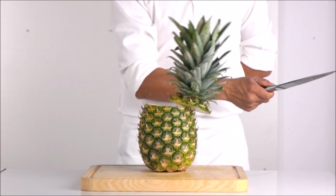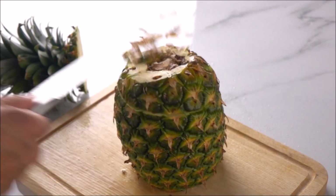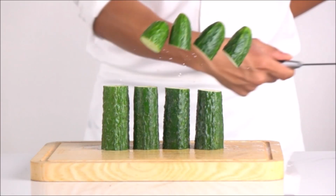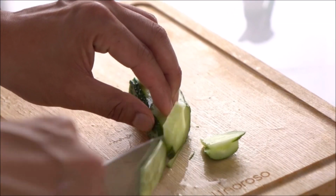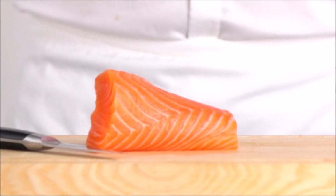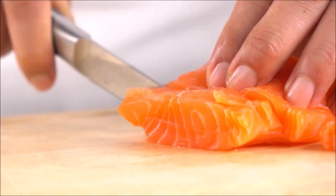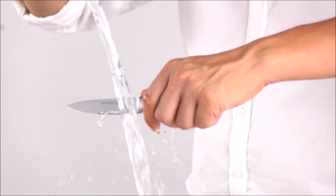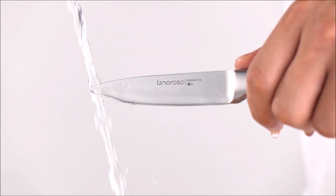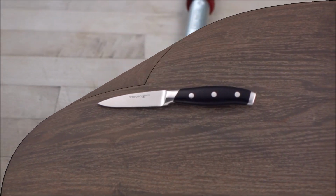Hand polished to a precise 11 to 12 degree edge, it excels in accuracy and control. Ideal for garnishing, mincing, peeling, slicing, and dicing. Full tang and forged bolster offer balance, while the ergonomic handle ensures comfort, control, and agility. At just $21.95, elevate your culinary prowess with this versatile kitchen essential.